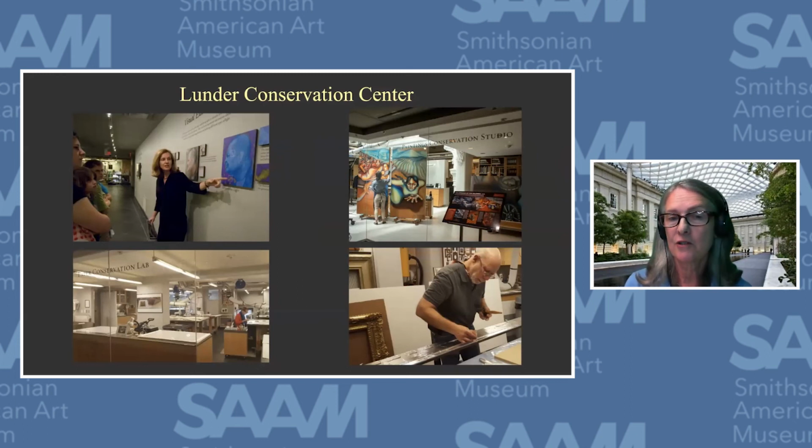And at the Luce Center, which occupies 2 floors, we have labs that are devoted to frames, works on paper, objects, which consists of a variety of 3-dimensional works, and paintings. We also have a lab for time-based media at another Smithsonian building up the street. But we have a display that's related to time-based media on the upper level of the Luce Conservation Center.